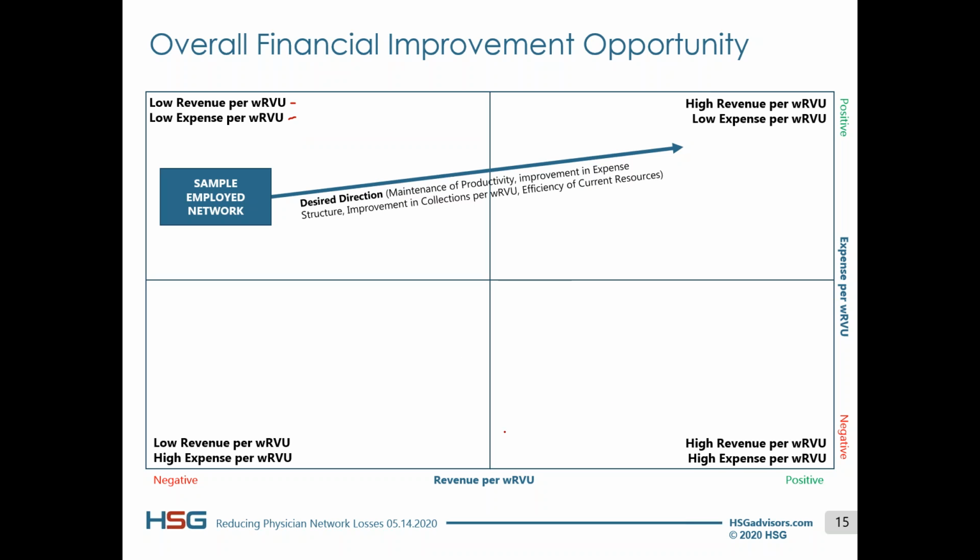When we layer that into our framework of looking at revenue per work RVU and expense per work RVU, what we want to do is move the organization to the right, because they're already a low expense network, but we want to start increasing revenue while maintaining our low expense structure. We definitely don't want to increase expenses without increasing revenue, and we ideally would not gain revenue by significantly increasing expenses. So as we evaluate the network, we're trying to figure out what initiatives have the highest ROI and can maximize revenue per work RVU while helping us maintain or only slowly increase our expense per work RVU.